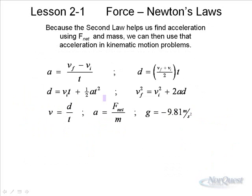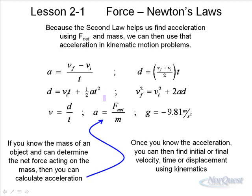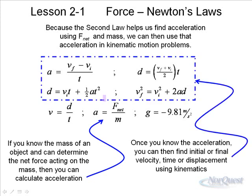So as I mentioned, because the second law helps us find acceleration using the net force and the mass, we can use that acceleration in kinematic motion problems. So we have, of course, the four kinematic expressions at the top. If you know the mass of an object and can determine the net force, you can calculate acceleration. And once you know the acceleration, you can then find initial or final velocity, time, or displacement using kinematics.